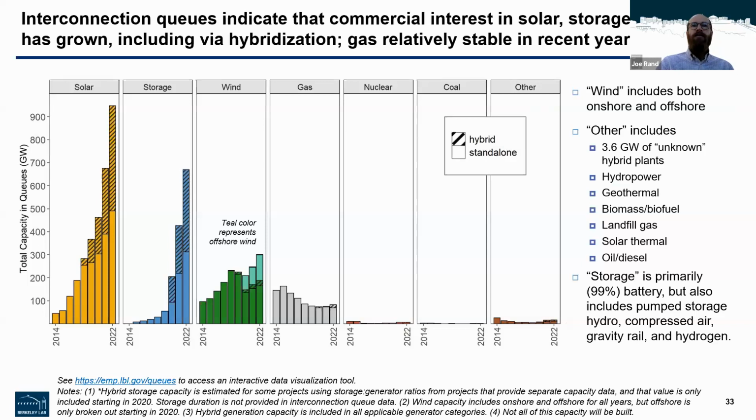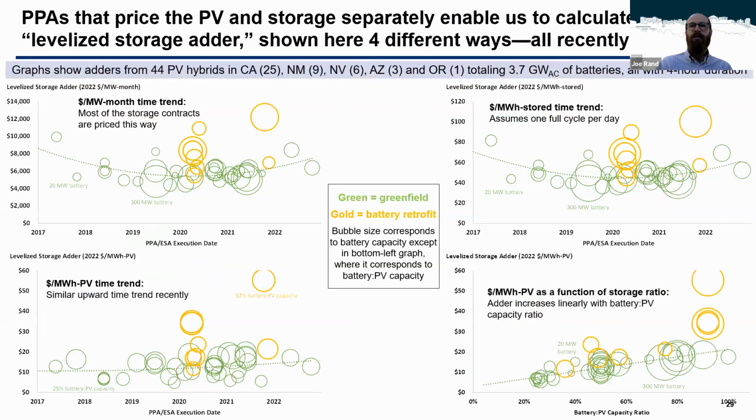This slide shows the total capacity in gigawatts in the queues over time, broken out by generator type. You'll note that the total height of each bar represents the full cumulative capacity in the queues as of that year. So this is not just the additional or annual capacity entering, this is a full cumulative capacity. And the hatched portion on each bar represents the capacity in hybrid configuration.